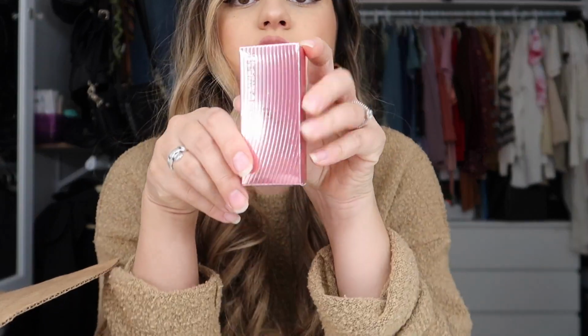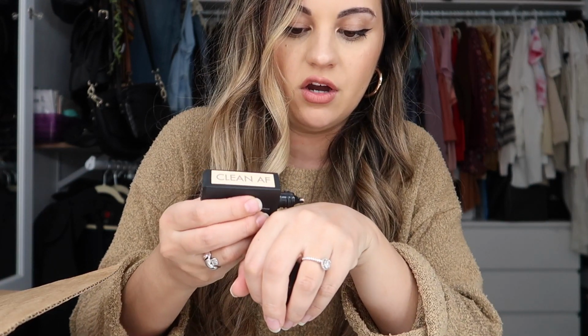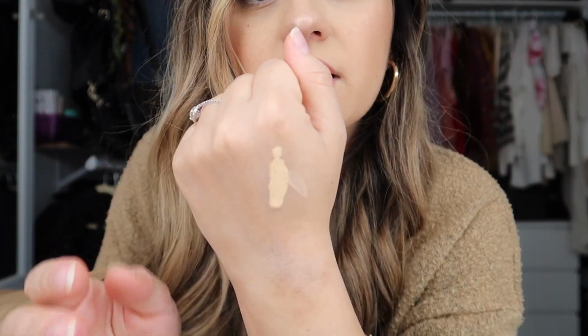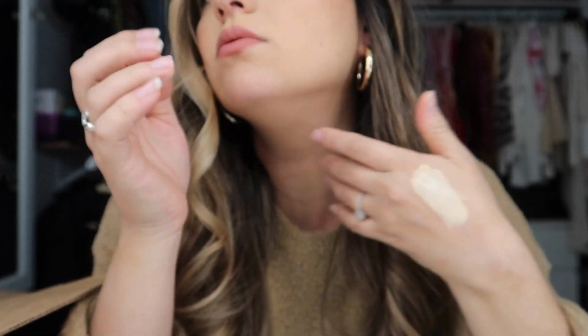I got 2 foundations in this box. So I got the Lawless foundation, and I got the shade Sunlight, but this is the Conceal the Deal Long Wear Full Coverage Foundation. And this is the packaging. It's in a little squeeze bottle, but it has clean ingredients. And I saw a bunch of videos on this foundation, and it's pretty liquidy, but it still gives you full coverage. This is the shade Sunlight. It looks a little light. Oh, that looks really light. I might have to exchange this out.